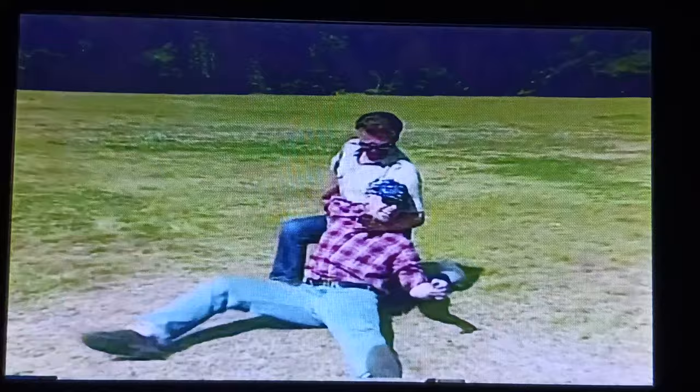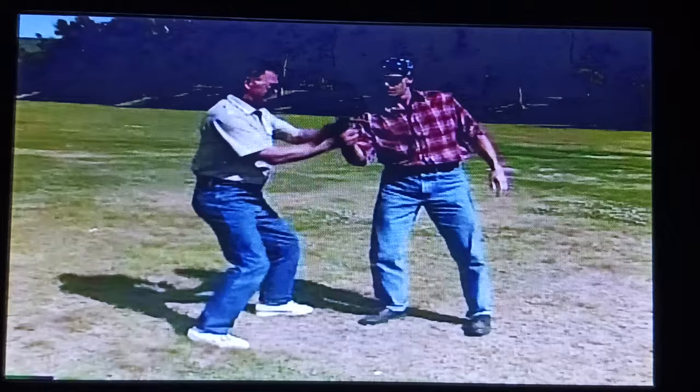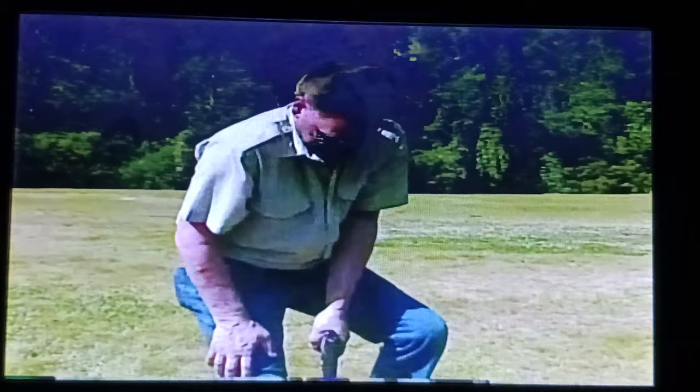Safe Escape, Aikido Self-Defense, number 29. Again, the gun is held at the front. Block it away. Come back with a wrist lock. Control the weapon, keeping it pointed at your opponent. Watch this technique again carefully.